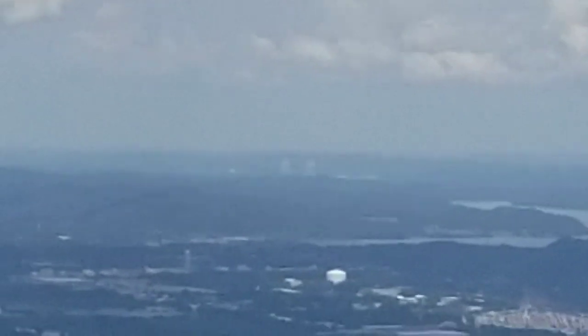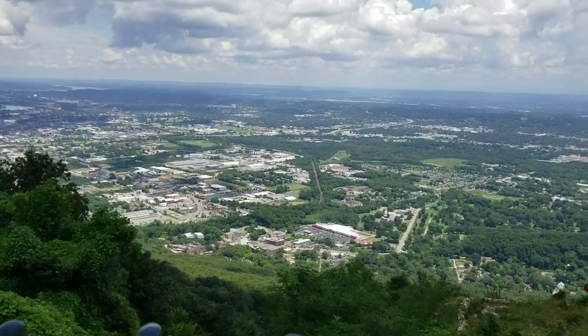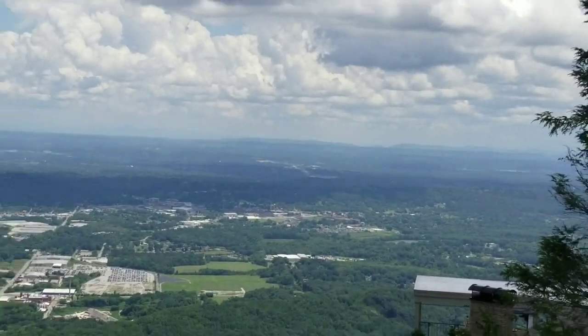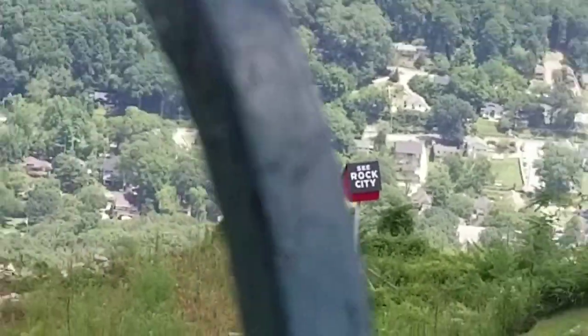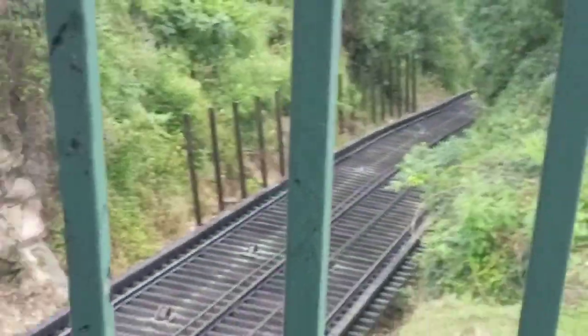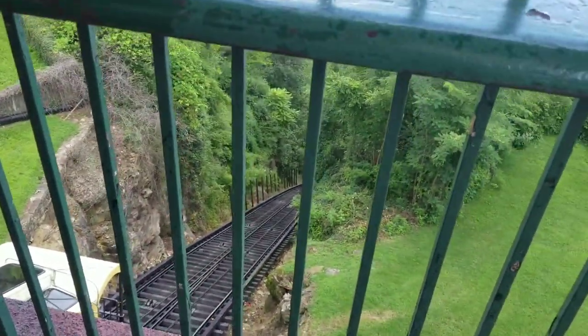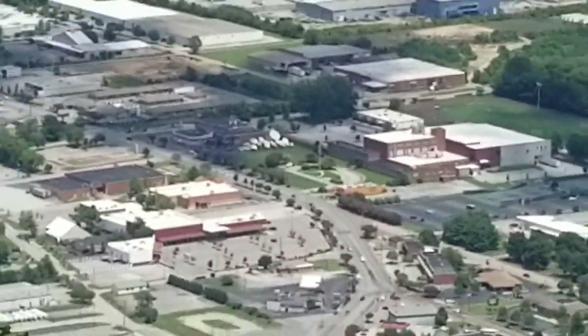Is that like a nuclear power plant way out there? Looks like it, actually. And over there is Georgia. Random See Rock City sign. Not exactly sure what Rock City even is. Just a trolley car for the incline. And way down there, that's where we started. Can't barely see the traffic lights even.